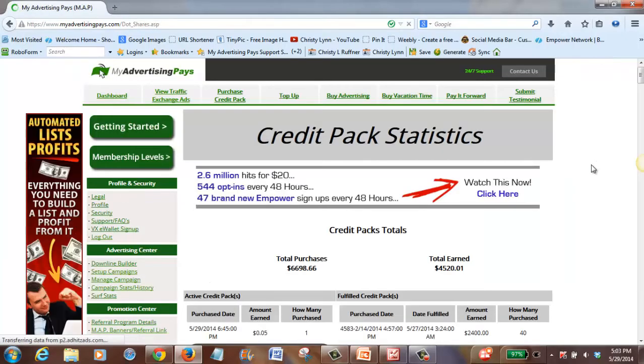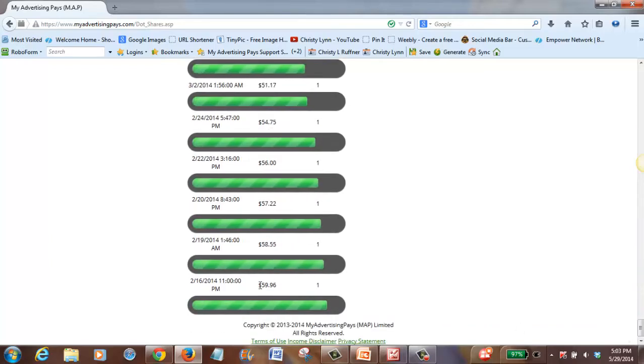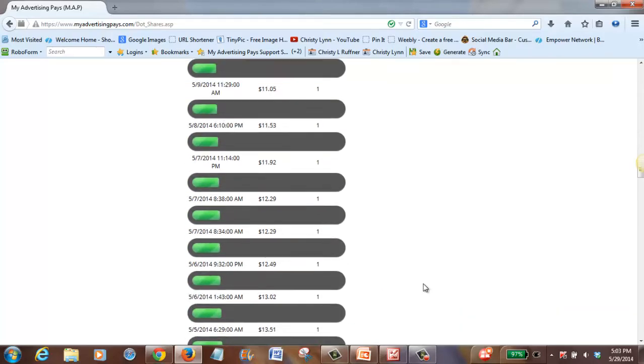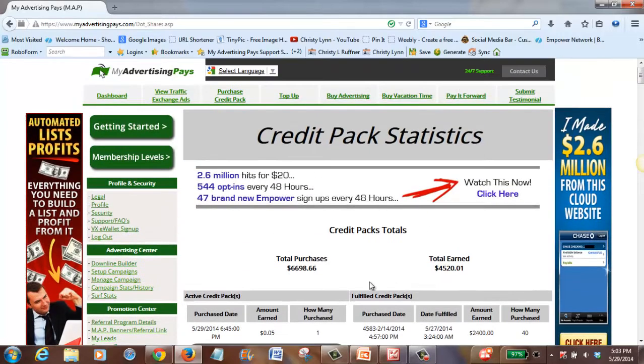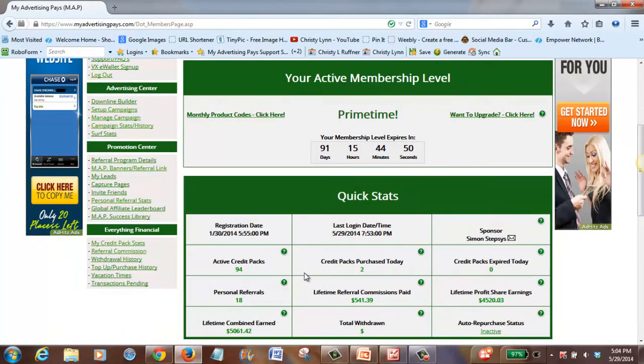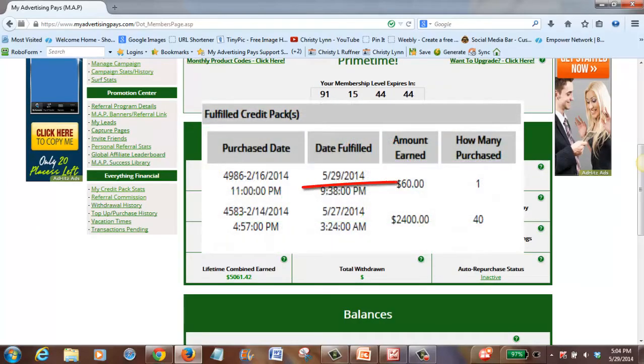Let's take a quick look at my credit pack stats, and we'll scroll down to the next pack, and you'll see that it's about 4 cents away from reaching its $60 cap out there. So that's due to expire at any time, which means that my total credit pack tally for today will be 1 once the 1 cancels it out. But that's okay because the main thing is that we are continuing to grow and it is happening with profit shares. So 94 packs today will probably end up being 93 by the end of the day because of the one that's going to expire.